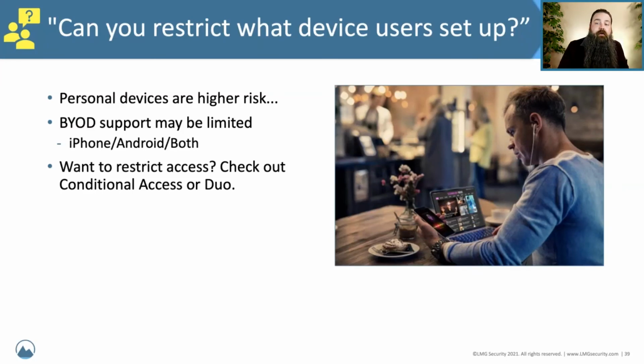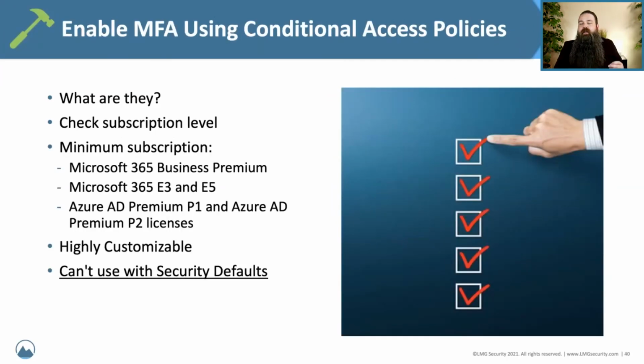We can do that using what are called conditional access policies. Now, for IT staff, these are going to be the most granular method that you have of deploying multi-factor authentication and other security settings out to your environment. And you can do this for individual users, individual groups, and a lot of other options.